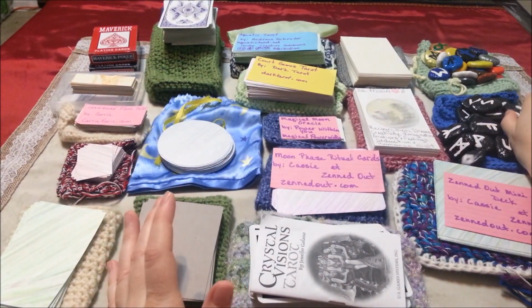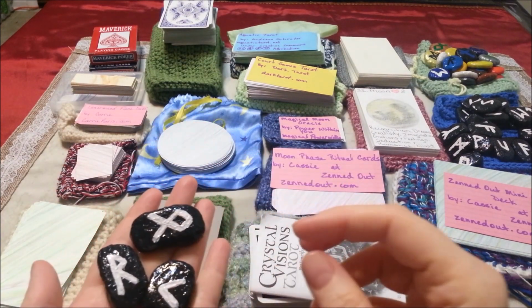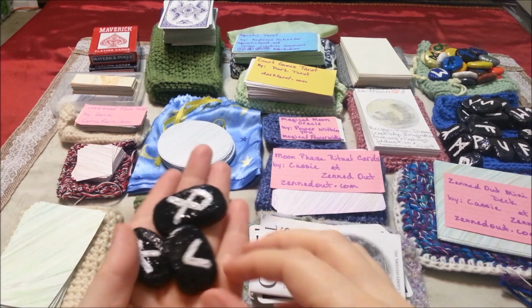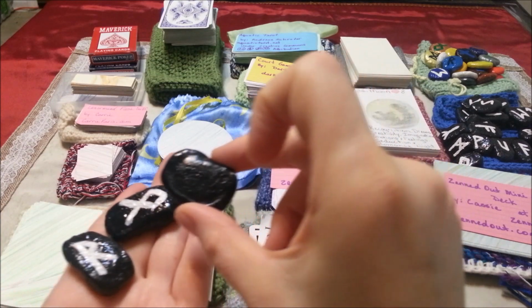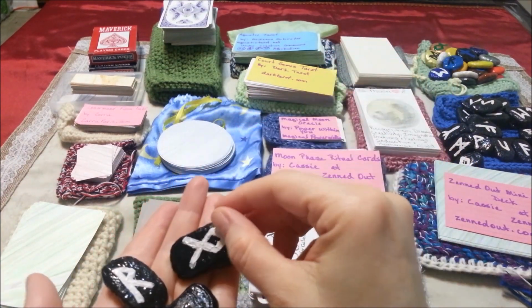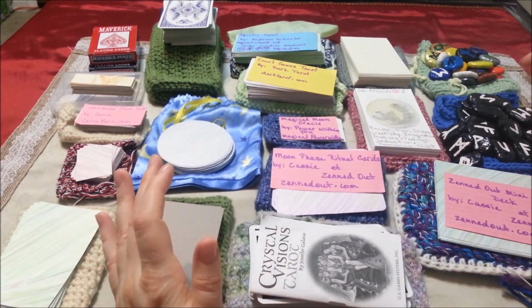And then I made these runes. This is my black and white set. This is made out of cold polymer clay that I made. I made the clay. I painted these. So I did all that. You can see they're very, very homemade. I don't know why they dried like this, but they did. So that's my black and white set.